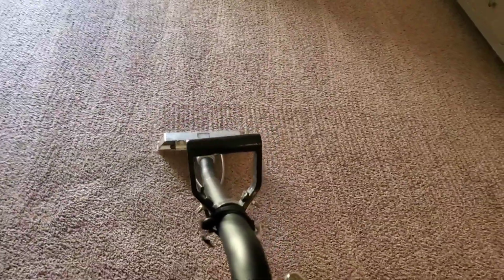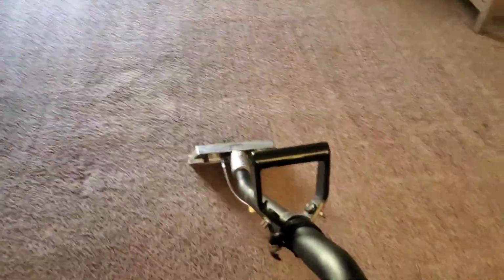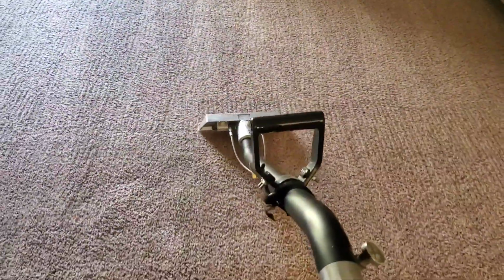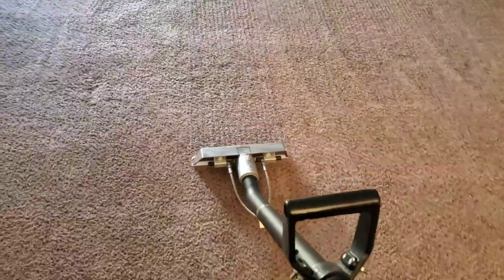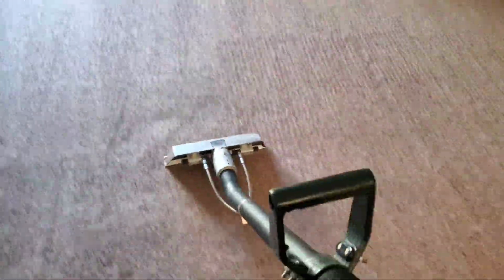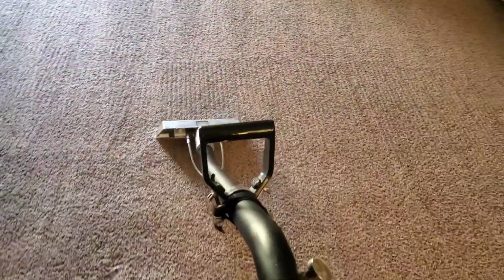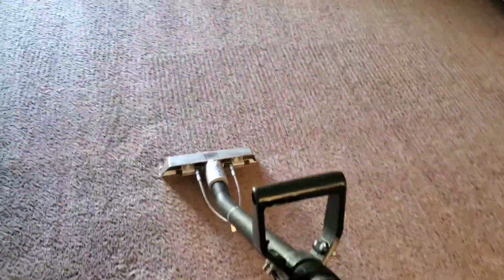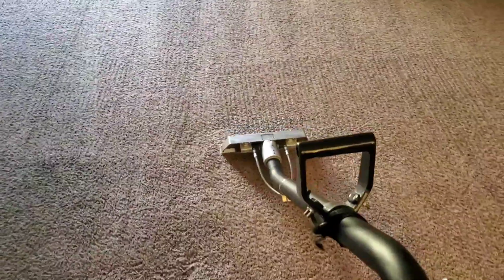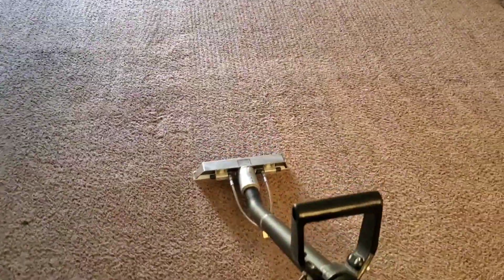So, being the 7+ years tells me I should double wand, because I still see dirt popping through as I'm rinsing on the second pass there. And then when I come back and vacuum, just dry pass, I'll pick up anything remaining there.